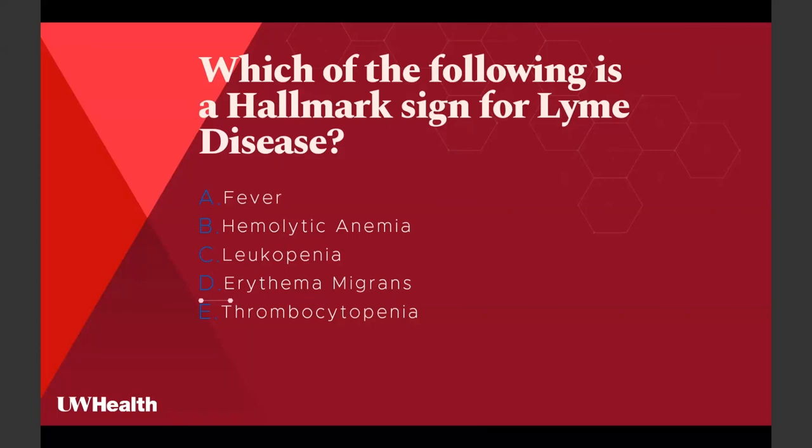And you are all nailing it today because the answer is D. A is wrong because that's a common symptom for all tick-borne illnesses. And then B is wrong because that is a common symptom of babesiosis. C is wrong because that's a common symptom of anaplasmosis. And E is wrong because thrombocytopenia is seen in both babesiosis and anaplasmosis.